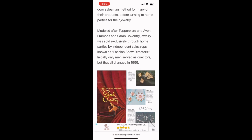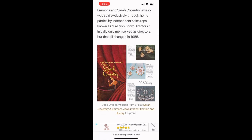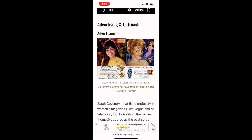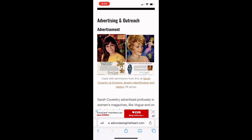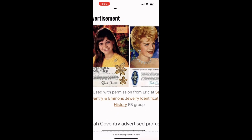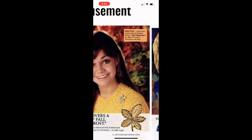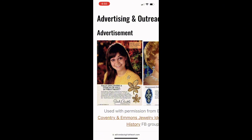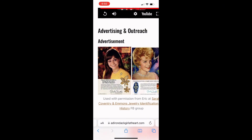But I stumbled across these pictures with Sarah Coventry's signature. And once I saw that signature, I was like, okay, I'm pretty sure. And then I found this picture with Sally Field as the Flying Nun and Rosemary Clooney. Sally Field as the Flying Nun, that was a TV show in the late 60s. I think it ended around 1970. So that gave me a really good idea of when this piece might have been out, because of the signature at the bottom of that page. So that was one way.